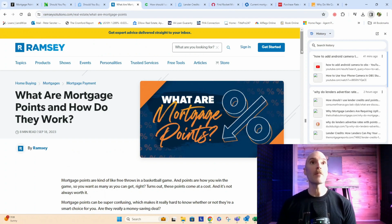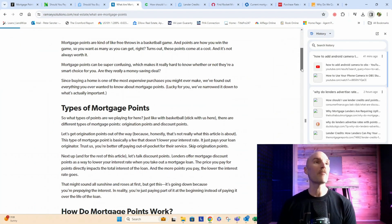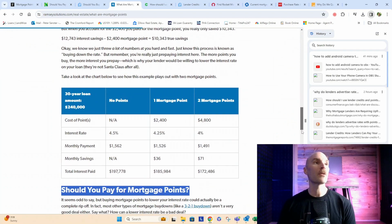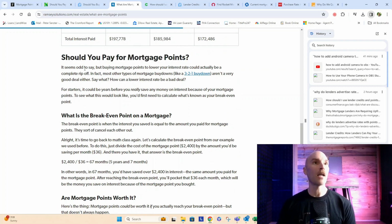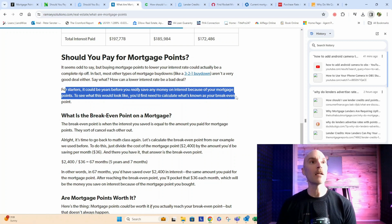So, Dave Ramsey, what does he have to say? I'm sure he loves people paying discount points. I'll fast forward here. Should you pay discount points? It seems odd to say, but paying mortgage points to lower your interest rate could actually be a complete ripoff. For starters, it could be years before you really save any money on interest because of your mortgage points.